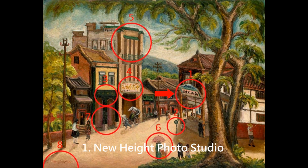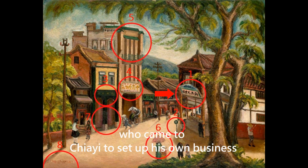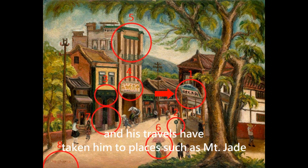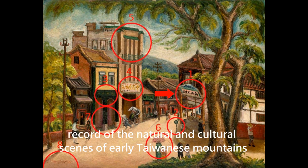1. New Height Photo Studio. In 1927, photographer Fang Qingmian, who came to Jiayi to set up his own business, bought this corner photo studio and adopted the old name of New Height Photo Studio. Fang Qingmian is well known for his mountain photography, and his travels have taken him to places such as Mount Jade, Alishan, Batongguan. His works have left a precious historical record of the natural and cultural scenes of early Taiwanese mountains.